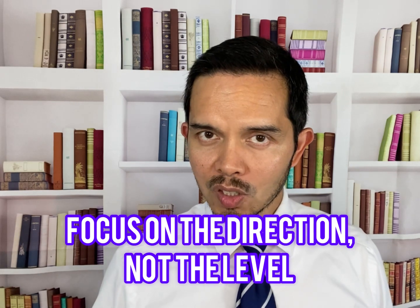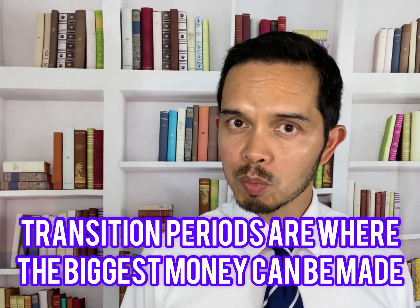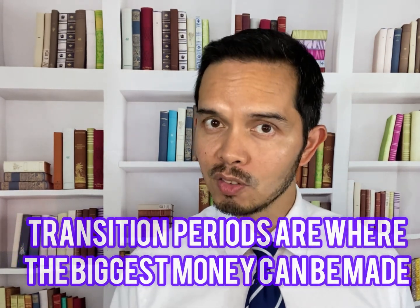And while we're not there yet, and while the interest rates still haven't been able to bring down inflation to our target of 2%, the market's already gone up about 28% from the lows since October. And by the time it finally does get to 2%, most of the gains will be behind us. So the key here is to look for, again, not the level, but pay attention to the direction where the data are unfolding. So the biggest lesson here is that the transition periods are where the biggest money can be made, not the final destination.